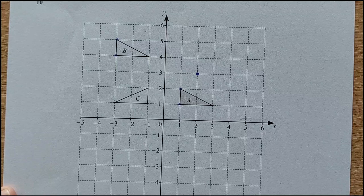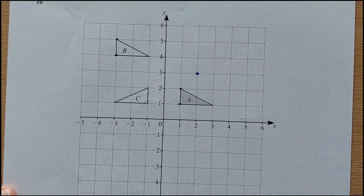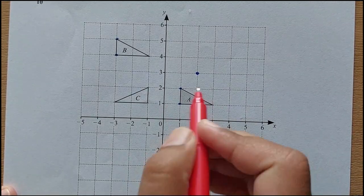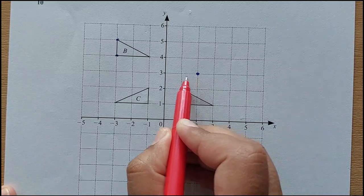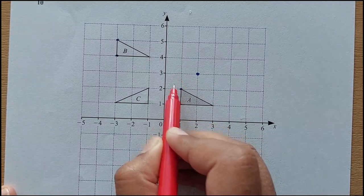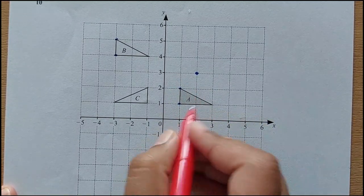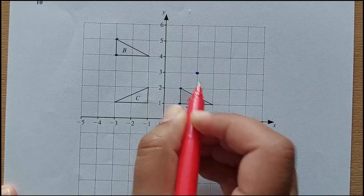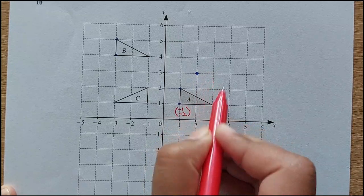And the scale factor is going to be 3. Okay, that's pretty easy. So first, we need to find out the points, these 3 points. From the center, we move 1 left and 2 down. So this point is going to be 1 left and 2 down. This point is 1 right and 2 down.